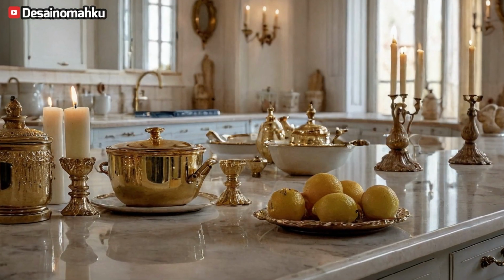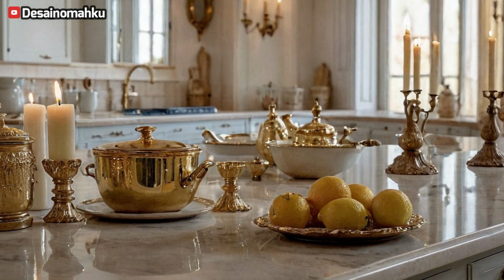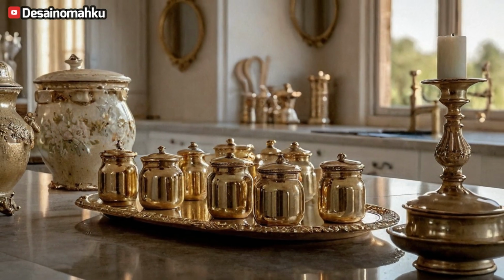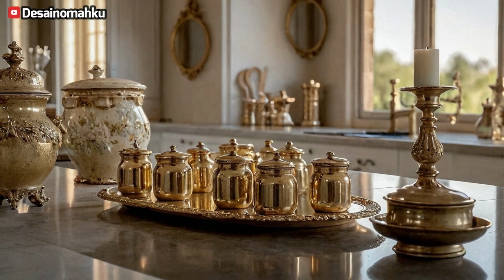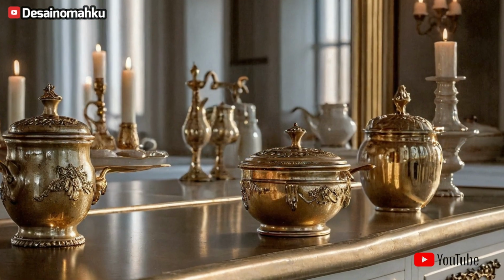Adding a touch of elegance with French-inspired accessories. No French provincial kitchen or dining table is complete without a few well-chosen accessories that add a touch of elegance. Consider hanging a gilded mirror on one wall to reflect light and create a sense of space. Add a few ceramic jars or vases in soft, muted colors to your countertops or shelves.